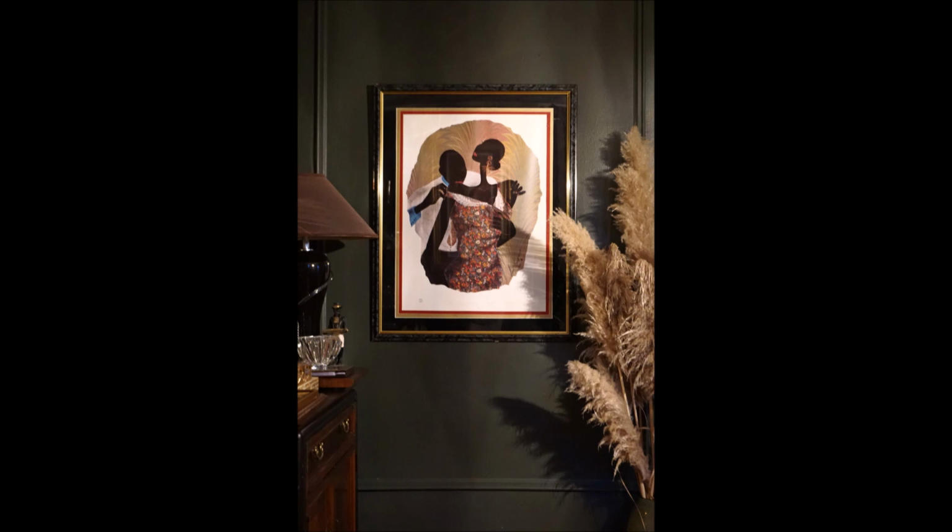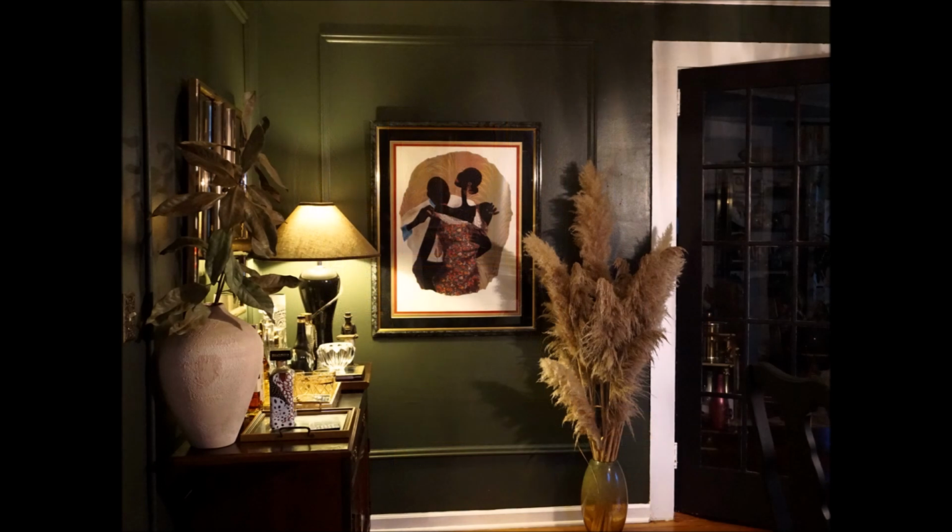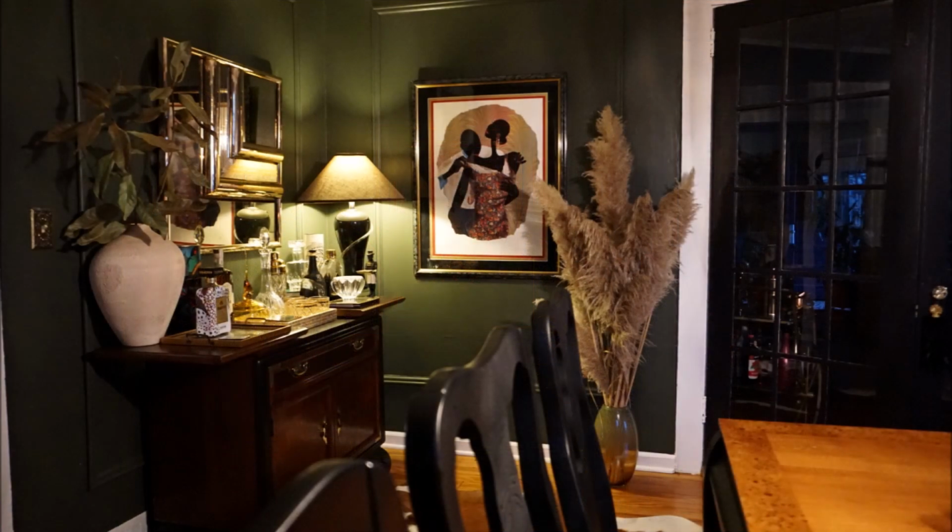So choosing the right wall color also accentuates your artwork and your furniture and your style. So don't be afraid to go a little dark in your room. I know I was a bit apprehensive about it, but I can't say it enough how pleased I am with this new color. So not too many more changes, but just wish me luck in finding the perfect plant again for that corner.